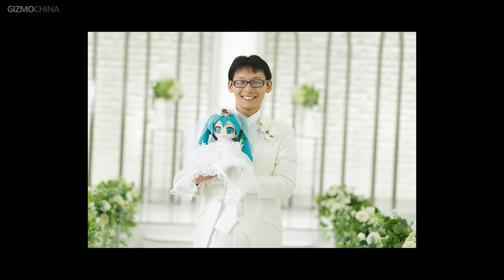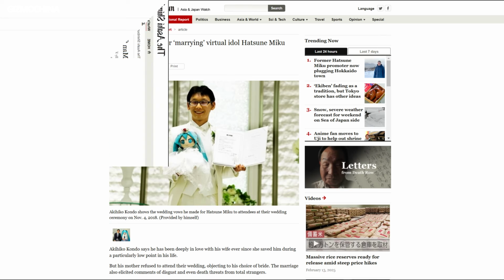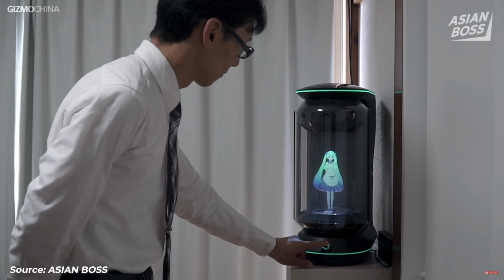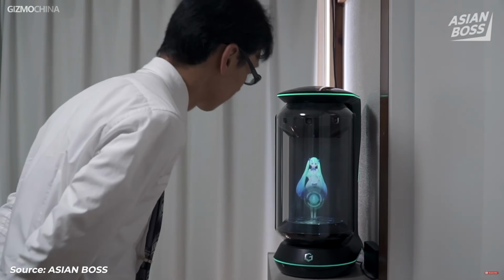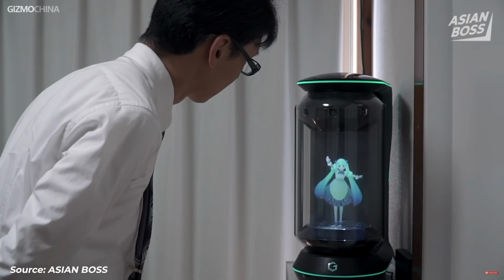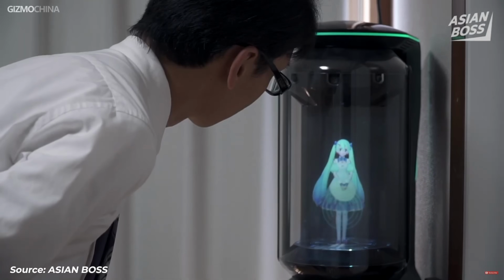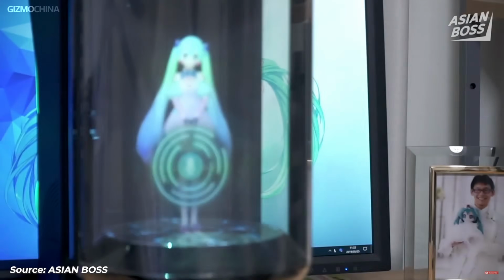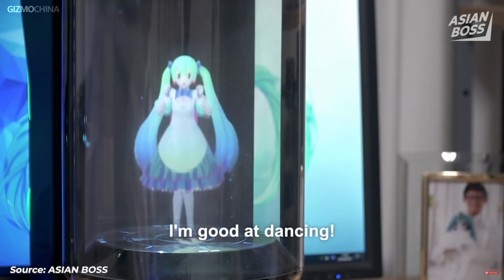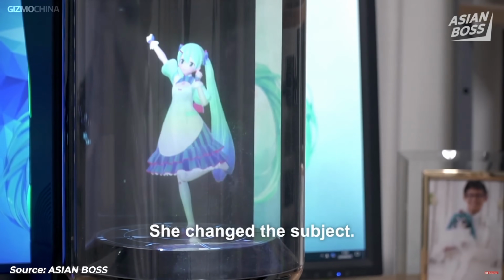Do you know this man? He's the one who married the world-famous virtual diva Hatsune Miku, Mr. Kondo. In 2018, the Gatebox, a device that bridged the virtual and the real worlds, finally made it possible for him to interact with his waifu. Unfortunately, the tech back then was not quite advanced enough. His waifu could only respond to a limited set of pre-programmed questions. And then the licensing expired, and his waifu left him forever.